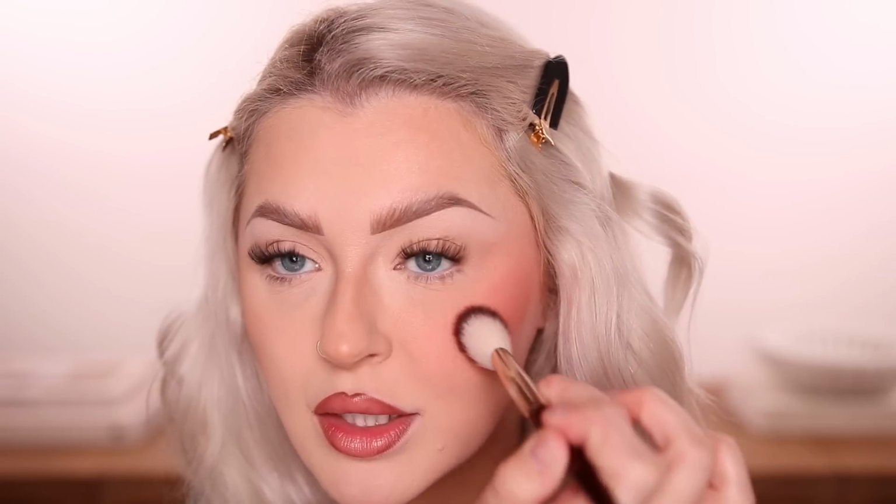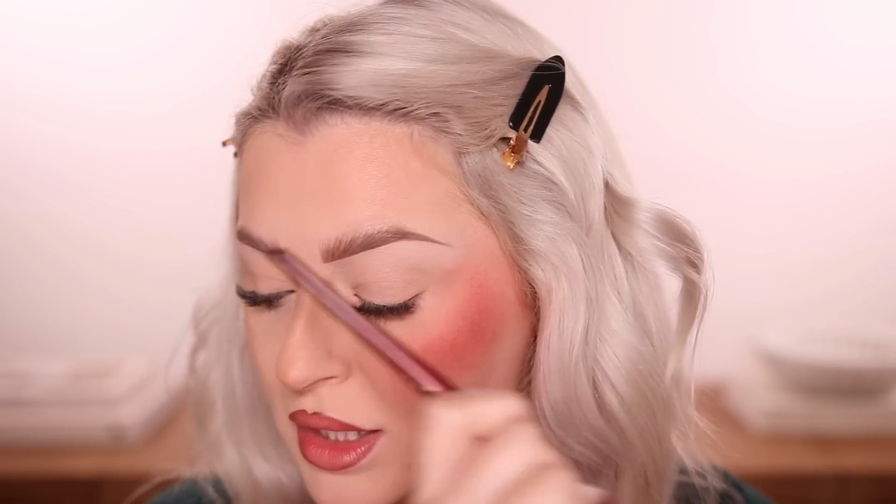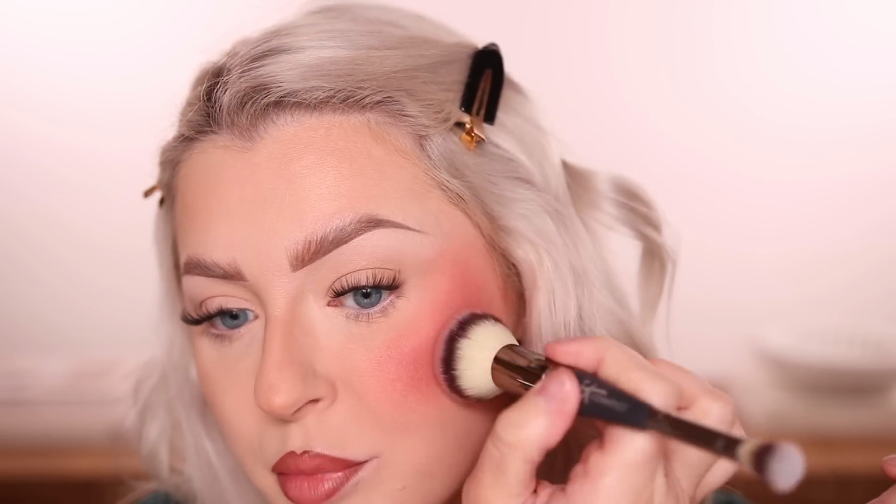and I'm going to be using a BK Beauty 112. I'm going to dip into the blush, and then I'm going to use my hand to really soften this. And I want to use this small brush just because I want to make sure that I apply this in the targeted area. Okay, I have to be honest. That's looking patchy, so I'm not sure what that's about.